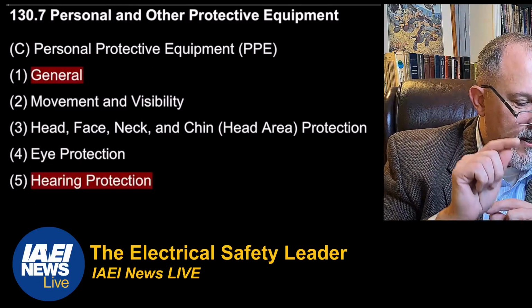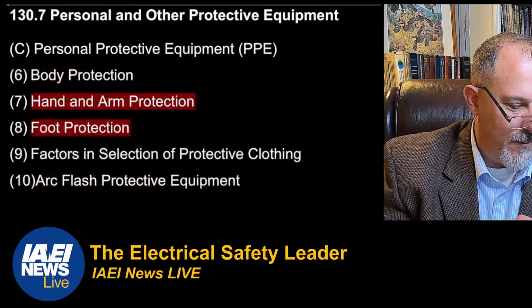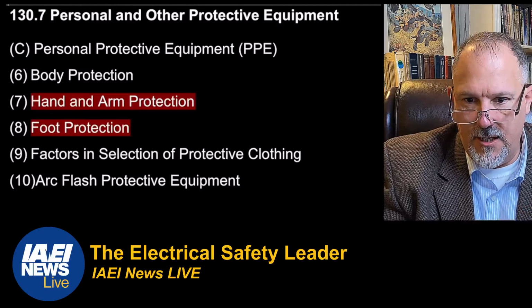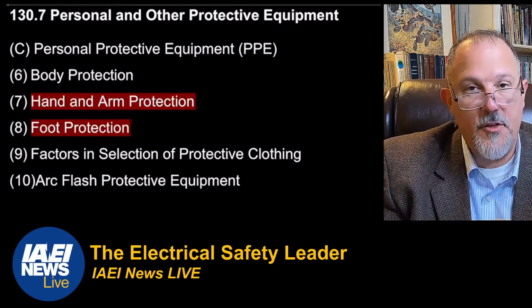I'm sorry, C, general and hearing protection. I was flipping around. I didn't even realize it. The 7, so hand and arm protection. There were some changes there. There was a discussion about the gauntlet.